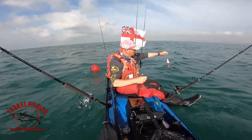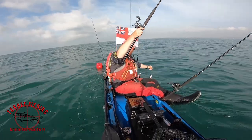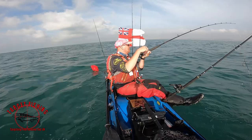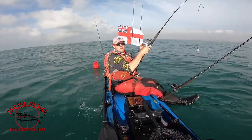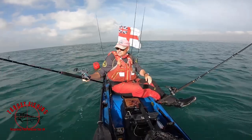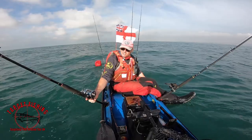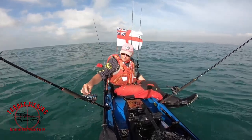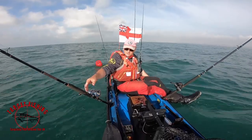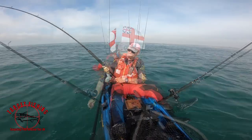Nice flowing trace, about 4 foot. Go longer if you want. Just going to give it a little chuck just to get it away from the other line. We'll let that drop back down in the tide, and obviously rays and that will pick that up as well, and congers. So we'll see what happens. Let's clear this mess up.